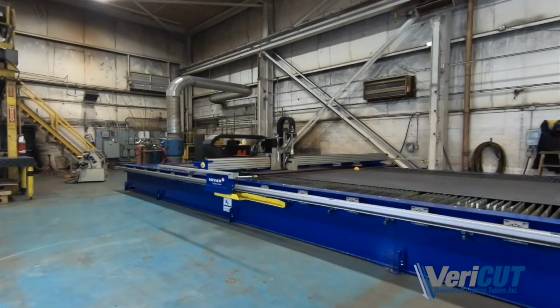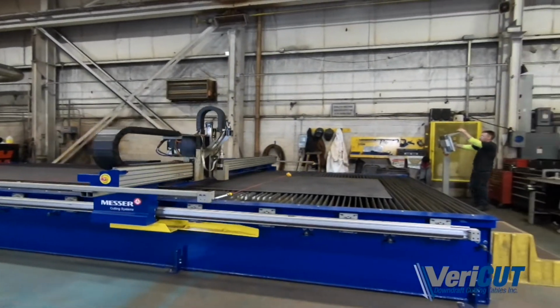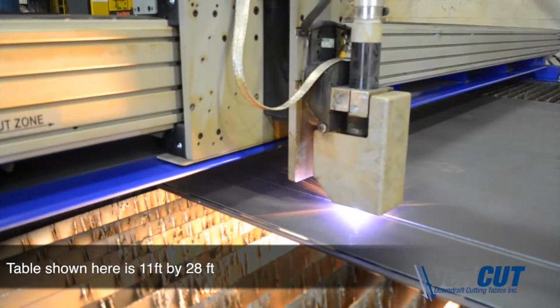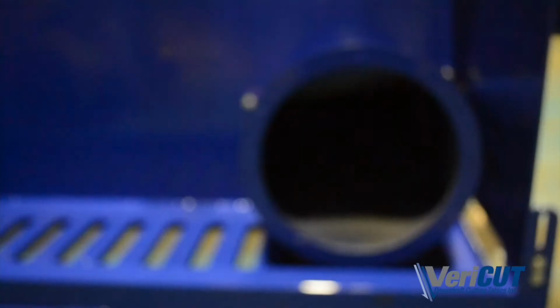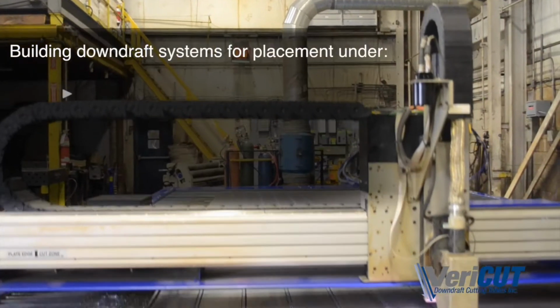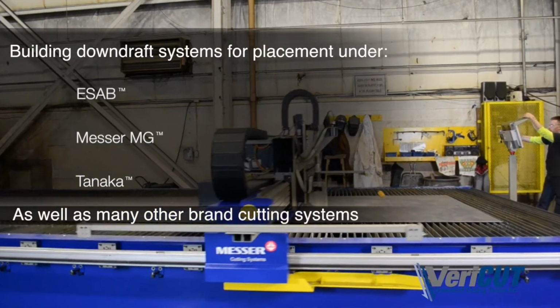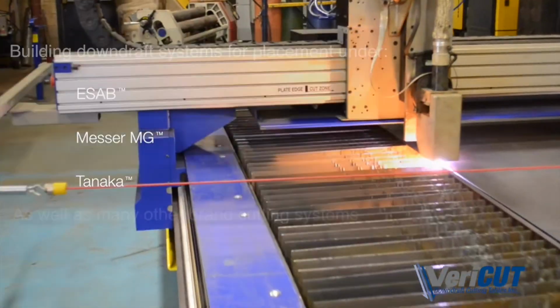We zone our tables at 24-inch intervals. That means we're only pulling smoke at a 2-foot zone by the width of the table. For about 10, 15, 20% of the time, we might have 2 zones open. But by having only 1 or 2 zones open and not having the whole table open, we can get a dust collector that's about 66 to 75% smaller than the standard cutting tables. The smaller the zones we can use in our system, the smaller the dust collector and overall maintenance costs.